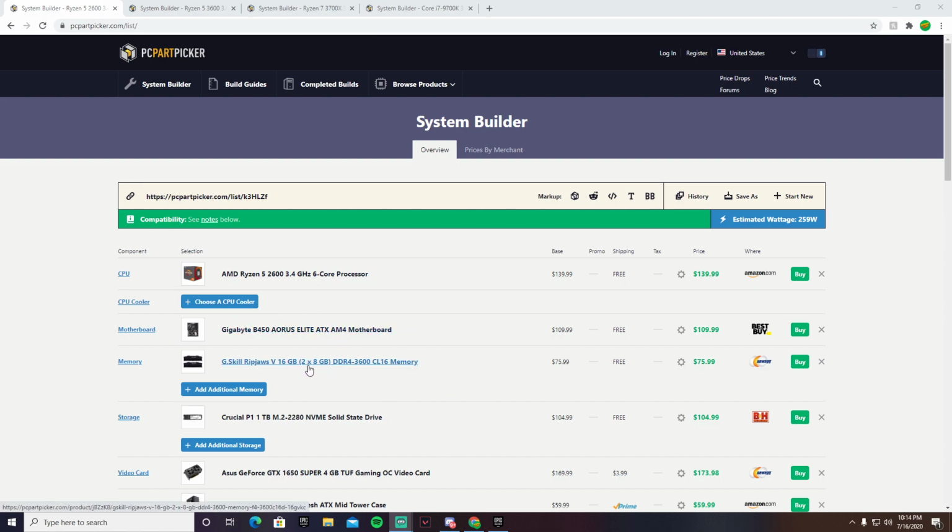And down here we have G.Skill Ripjaws, 16 gigabytes. They're really known to be the best budget RAM. And by the way, we're just going for pure performance, not any aesthetics. If you want to, you might want to raise your budget, as you'll see there will be some other options in the expensive builds, and you can add RGB. They are 3600, so they will be a perfect fit for your AMD processor. And it's CL16, so it will be plenty, and it will be super fast.